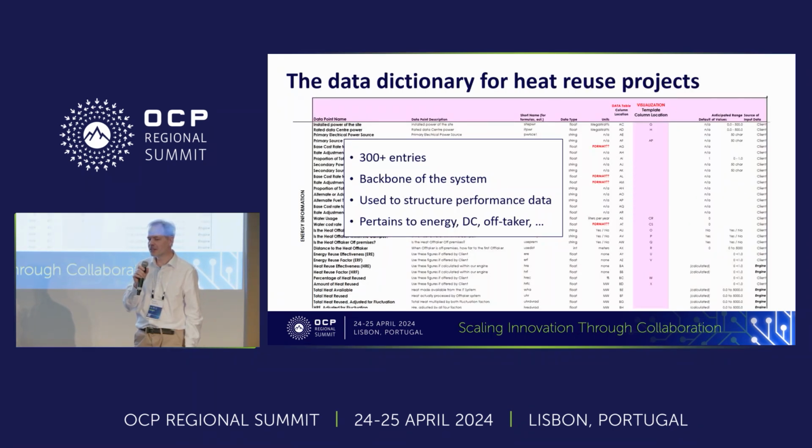Here is a data dictionary for heat reuse projects with over 300 different entries, and you can see, for example, the energy reuse effectiveness factor, heat reuse effectiveness, and so on. It is a very, very useful output, I would say. It's also the backbone of our system and uses structured performance data.